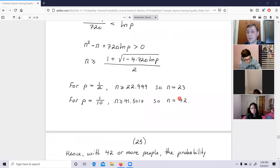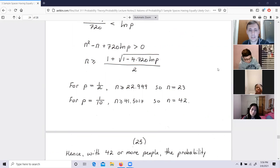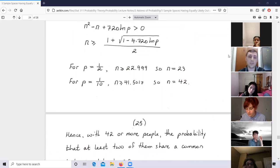If p is 1/10, if basically I want the probability of not having a match to be 1 over 10 or less, I need to have 42 people. You see, if there are 42 people in my room, the likelihood that I will not find two people that share their birthday is 1/10, if not less. Understood? That's what I'm saying.